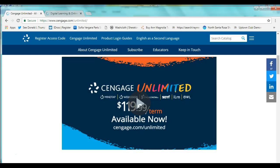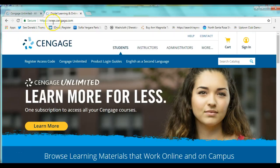So the next step is to go to Cengage.com. So www.cengage.com. You want to go here, www.cengage.com. This is step 2, after you visit the bookstore and now you have your receipt in your hand. So get your receipt in your hand and you're going to go to Cengage Unlimited and you're going to come over here to the right and you're going to sign in. So I'm going to click on sign in.